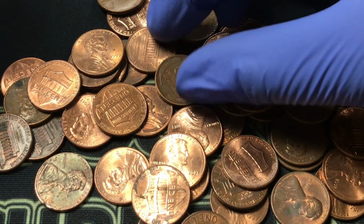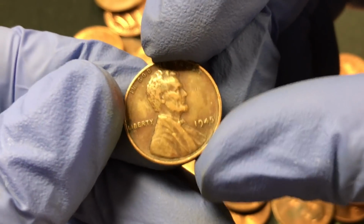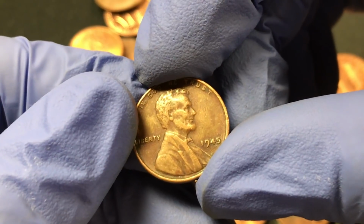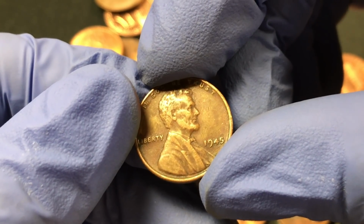And another 5 rolls go by before we get our next one to keep us on the exact pace that we've been going at. 1945 is going to be the date, so hopefully, as I've said, I'm looking to get... I have never found an Indian head cent ever coin roll hunting, so that would be awesome to pick one out just in this latter end part of our $1,000 of pennies.